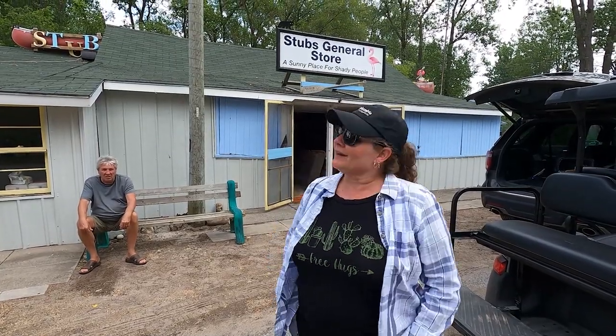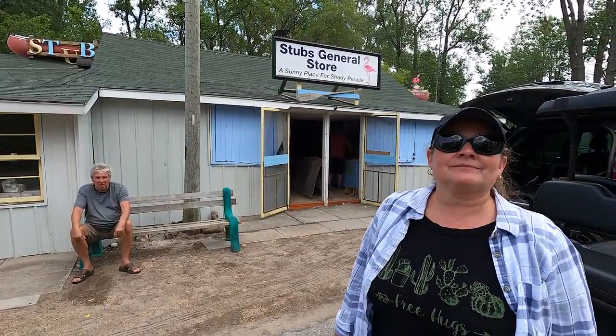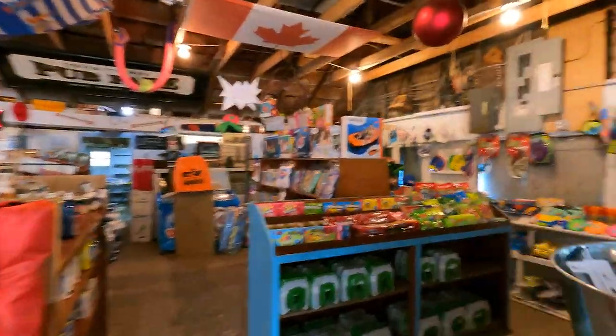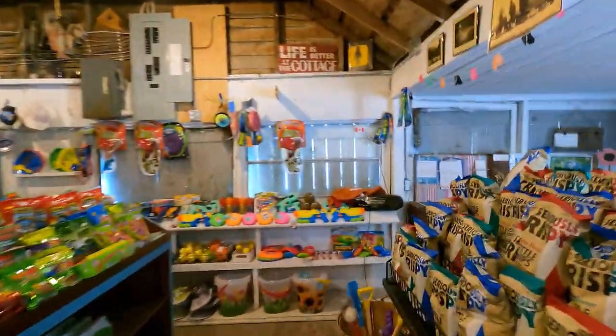If you're camping at Long Point Provincial Park, be sure to stop by at Dub's General Store for shady people only. I've met friends on the way, people chosen to make a stand.